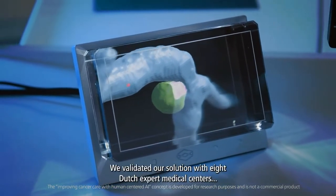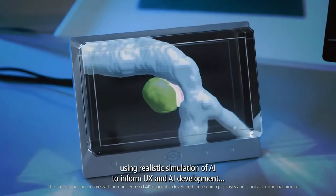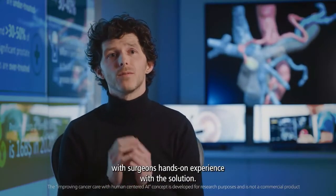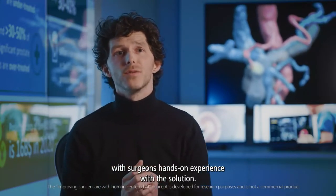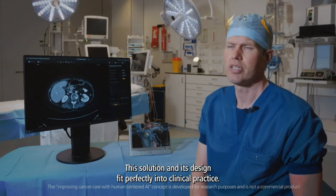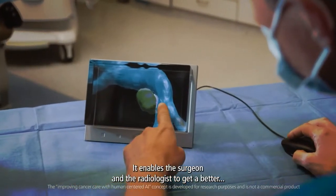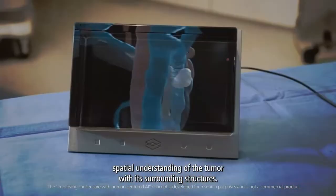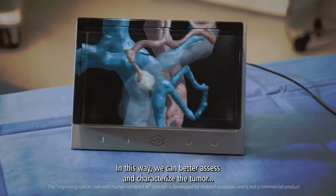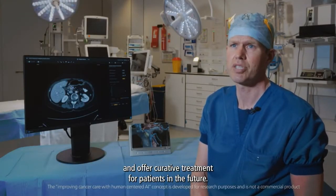We validated our solution with 8 Dutch expert medical centers using realistic simulation of AI to inform UX and AI development with surgeons' hands-on experience with the solution. This solution and its design fit perfectly into clinical practice. It enables the surgeon and the radiologist to get a better spatial understanding of the tumor with its surrounding structures. In this way, we can better assess and characterize the tumor and offer curative treatment for patients in the future.